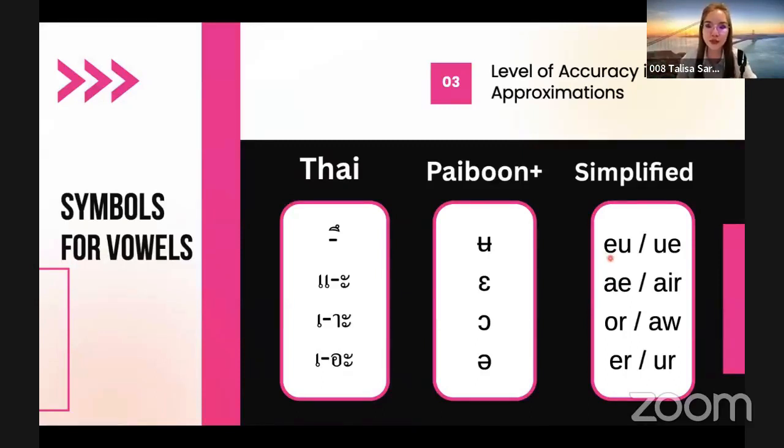So I guess people who are able to use the simplified version tend to focus on or rely on hearing only. But in terms of accuracy, I would say Paiboon is much better. It might be easy for you, but in the long run you wouldn't be able to pronounce words that have the same spelling as this but that you've never heard before. If you understand Paiboon Plus as shown here, you can always pronounce other words with the same spelling, with the strike-through u here. The same goes with these two here.